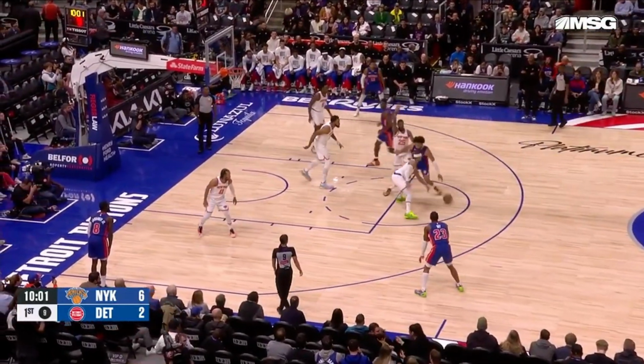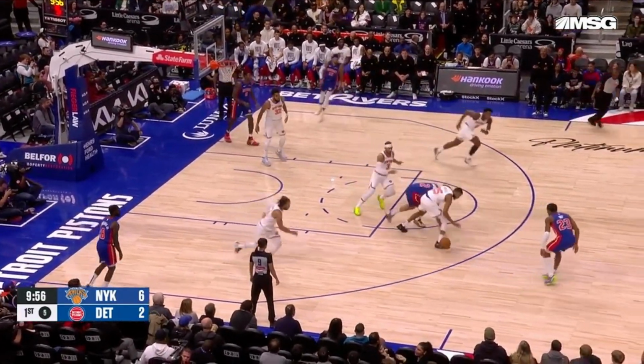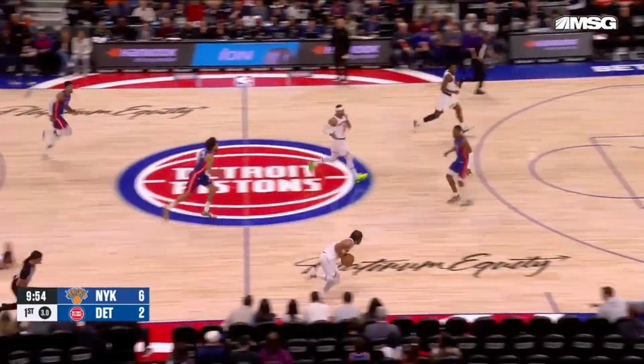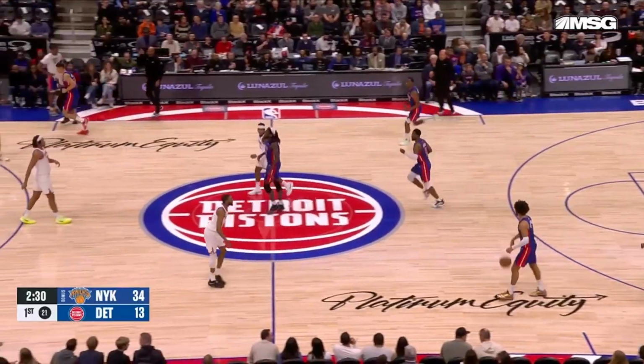So here it is one more time. Hart prods. Then look at the switch. McHale just naturally switches, OG pokes, and just a turnover. So good defense there. And then I'm going to show another clip of just guard switches as well.